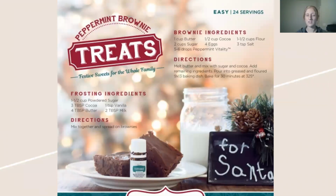Some peppermint brownies, if you're a brownie fan. They are pretty up there on my dessert favorite list. So here you can see a list with recipe that even has some frosting to add on top if you want. I'm sure you could just make the brownie by itself too, and it would be just as tasty. And there you want to add a couple of peppermint oil drops to it. Awesome. I am a brownie purist. I do not like icing on my brownies, but I love just plain brownies. They're super yummy. I love them.